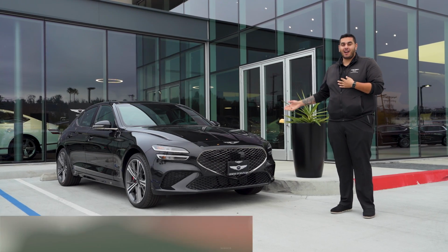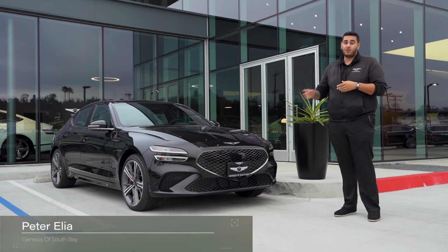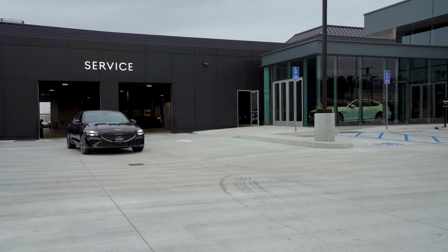Today, we are going to be test driving the 2024 G70. As you might have known, the 2023 had a 2.0 engine. This one has a 2.5. Today, we're going to be driving the Sport Prestige.